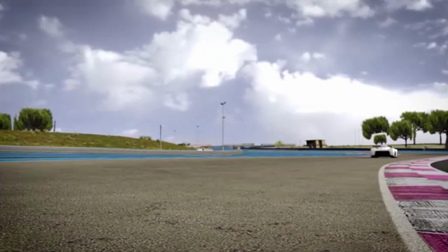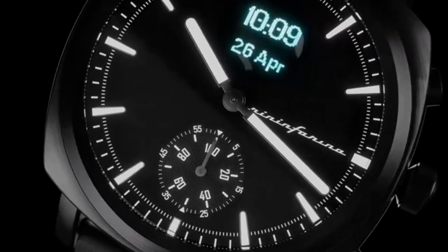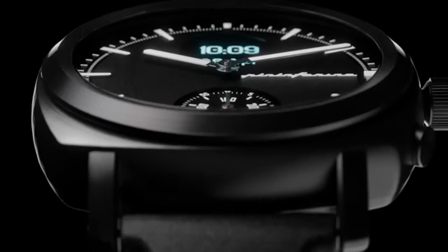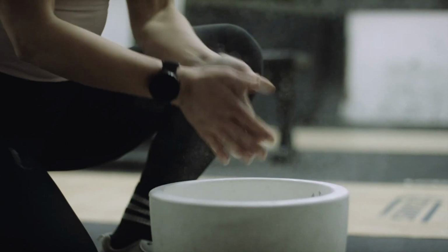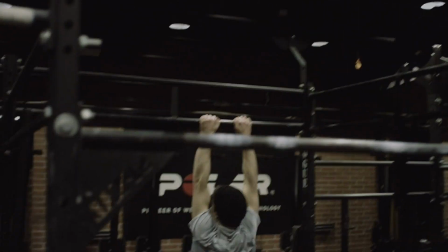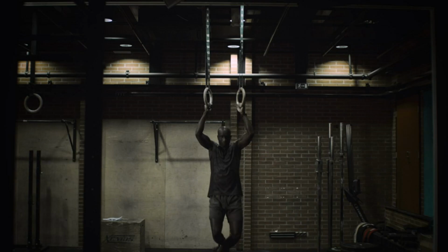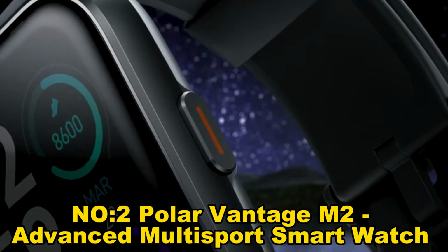The Vantage M2 takes a holistic approach to health and fitness by incorporating features for sleep and recovery tracking. It monitors your sleep patterns, providing detailed information about your sleep stages, interruptions, and overall sleep quality. This data helps you understand the quality of your rest, enabling you to make lifestyle adjustments for better recovery and performance. Number 2. Polar Vantage M2 advanced multisport smartwatch.